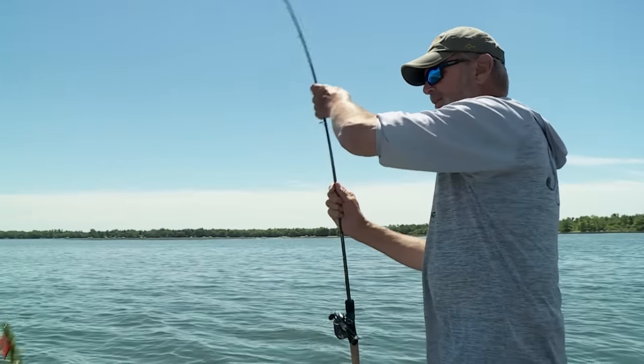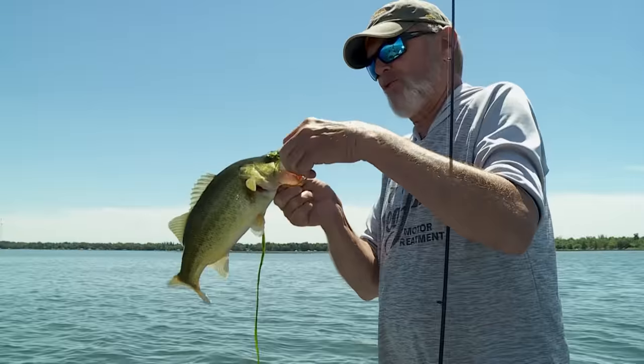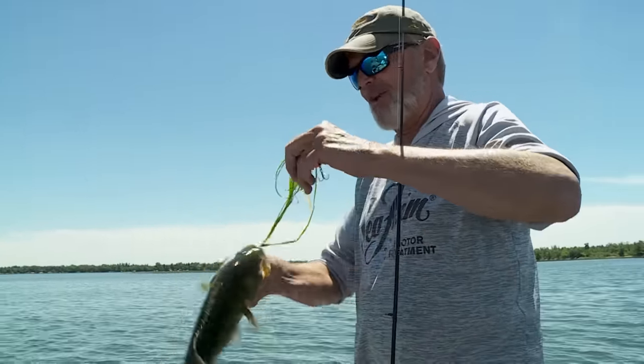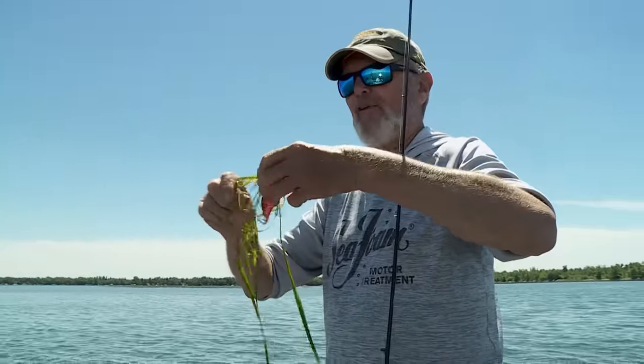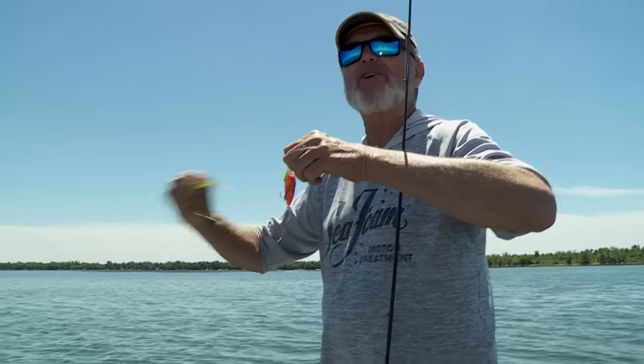Next year, class up. Let's see, we got 1, 2, 3, 4. If your count is right and you've seen 25 of them in there on the side imaging, I caught 5 of them so far. I hooked 5 of them. Ooh, you got yours. One. Yep.